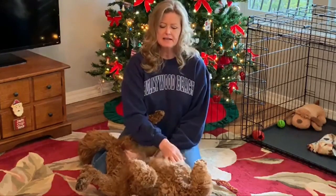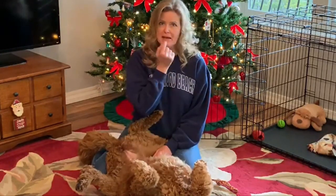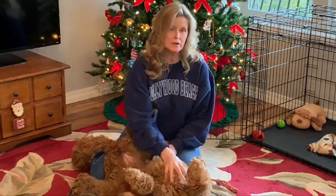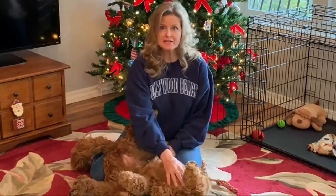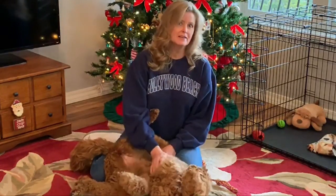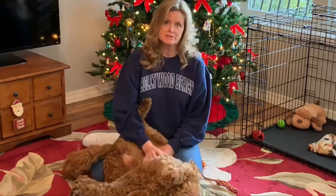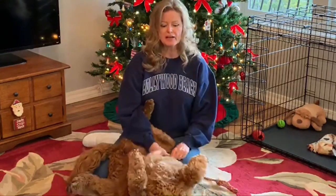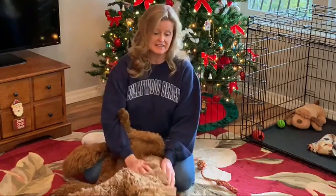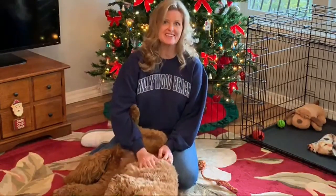Also, she had a couple of little tiny mats around her lower lip and on the tips of her ears. I think that was from when we had a whole lot of rain this past fall. She was outside getting wet a lot, playing in the grass, and I didn't get her combed out on the tips of her ears or her lower lip area, and I think that's why she developed mats. But otherwise, that's it. It's just been awesome.